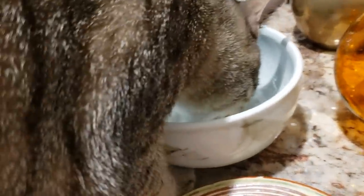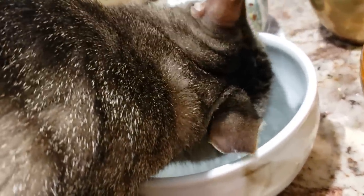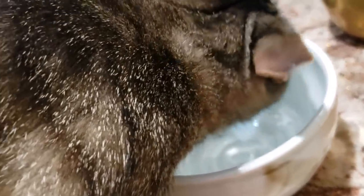Hi, Ziggy. Ziggy is investigating the bowl that I found. It seems to be very, very interesting here, so I'll show you that in a minute.